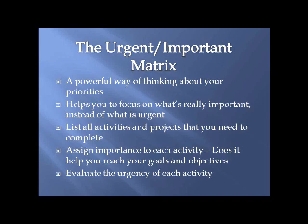Eisenhower once said, "What is important is seldom urgent, and what is urgent is seldom important." And this is so true. So it's important to rate your activities on both of these scales, importance and urgency. So the first thing you want to do is list all of the activities or projects that you feel you have to do, and then assign an importance and an urgency level to each activity.